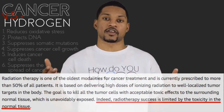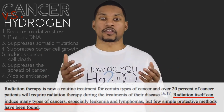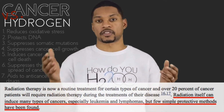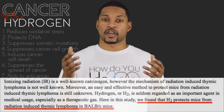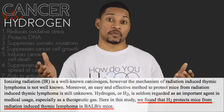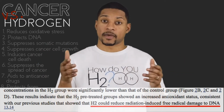The success of radiotherapy is limited by the toxicity in normal tissue. However, even with all the side effects, few simple protective methods have been found. Here they found out that H2 was able to protect from radiation-induced thymic lymphoma. It was reported that H2 could reduce radiation-induced free radical damage to DNA.